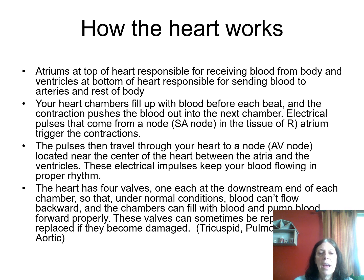The heart has 4 valves, one at the downstream end of each chamber, so that under normal conditions blood can't flow backwards and the chambers can fill with blood and pump blood forward properly. These valves can sometimes be repaired or replaced if they become damaged.